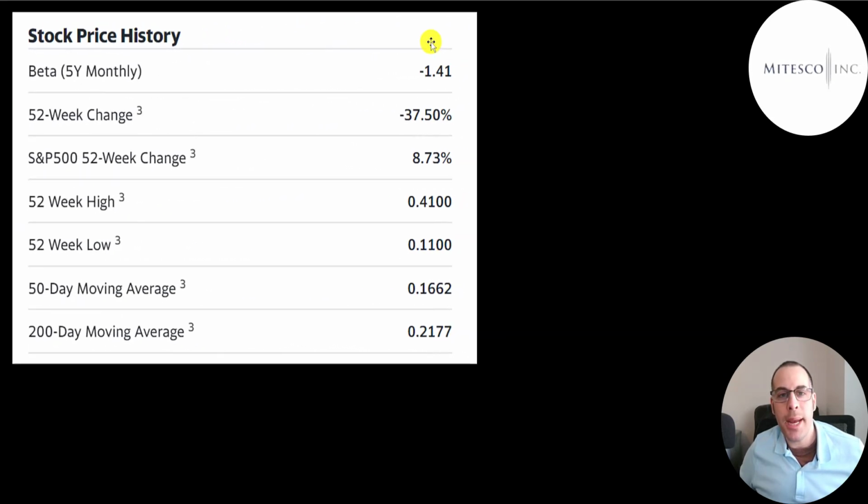They have a negative beta, so the stock moves opposite the market. That means on the average day, if the S&P goes up, this stock will go down. The stock price has gone down 38% in the past 52 weeks, while the S&P is up 9%. The 52-week low is 11 cents, the high is 41 cents.